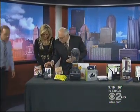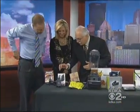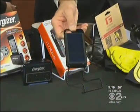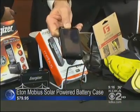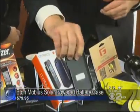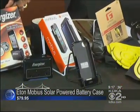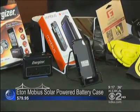All right, this is great. This is Mobius. It's made by Eton. What's really cool about this is it basically is a solar cell. So I'm going to turn this around so our audience can see it. It charges the battery pack that's inside, so you can take it with you to a ball game, anywhere outdoors, flip it upside down. It charges this internal battery, which gives you an additional 6 to 8 hours of battery time on an iPhone. Oh, wow. Just by the sun. iPhone 4, iPhone 4S, that's the benefit of it.